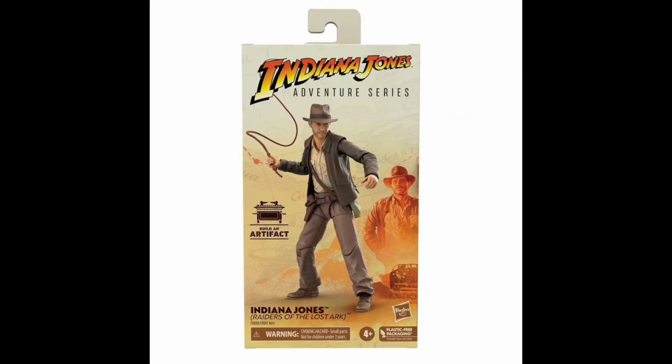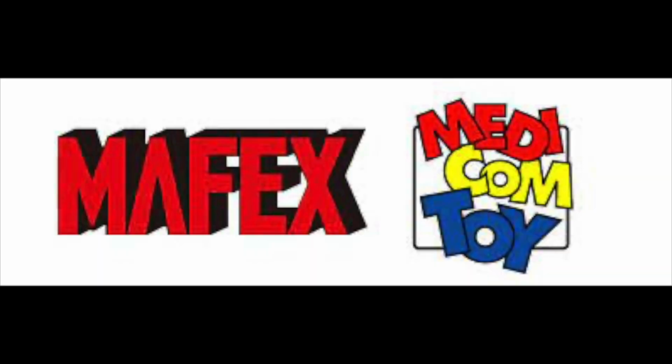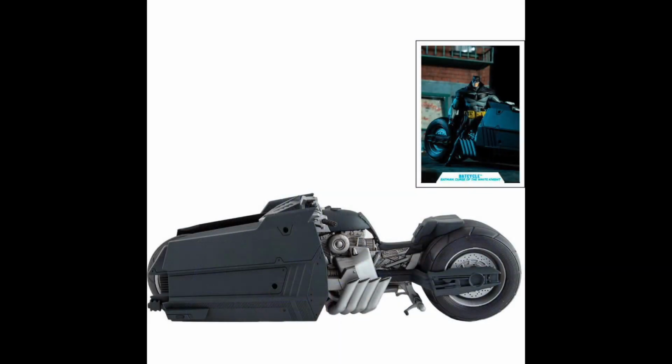But I'm going to tell you this. When it comes to 6-inch collectibles, Mafex is your best bet. But something you don't really see from Mafex at all, except I think maybe once with the Bat Cycle, is vehicles. Whereas Mcfarlane is known for making vehicles.